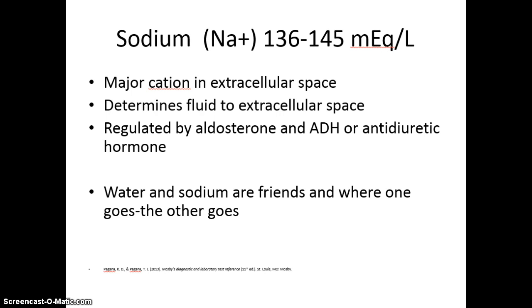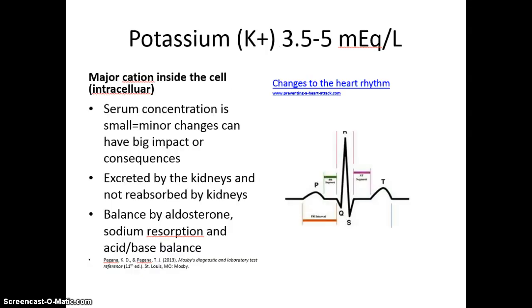Sodium is a major cation in the extracellular space. When you eat a lot of sodium-rich food, you might notice that you have a little bit of swelling or edema the next day. That's because sodium pulls water with it into that space, causing you to look and feel kind of puffy. It's regulated by aldosterone and antidiuretic hormone, and water and sodium, like I said, go together. So sodium levels are between 136 and 145 milliequivalents per liter.